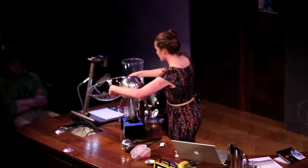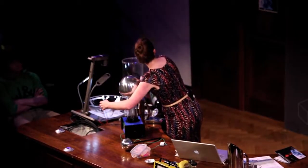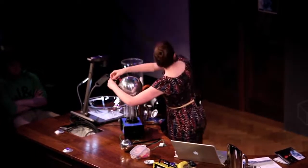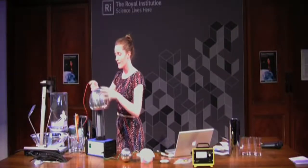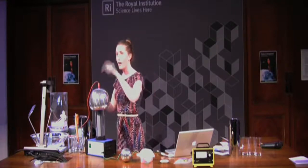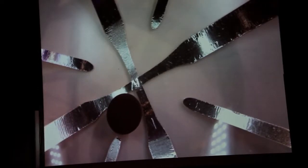Let me just put that under here. There we are. So you can see in that bowl that there are some metal strips, and they cross over in the centre. And the 4 in the centre that cross over are going to be connected to the high voltage part of the Van de Graaff generator. Now, the other 4 strips, those ones like that one, are connected to ground or 0 volts. So I'm just going to connect that up.